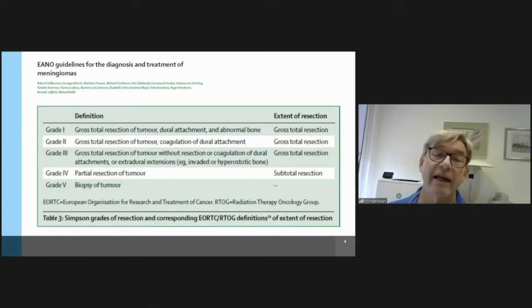What we use today, if we look at the IANO guidelines, they suggest either Simpson grading, which goes from gross total resection of tumor with or without dealing with the tumor origin, grade 1 to 3, through to a partial resection or just biopsy. If we compare this to the York and RTOG criteria, which depend on so-called objective criteria and imaging, that is not very sensitive, because grade 1 to 3 are all graded as gross total removal, grade 4 as subtotal. But we should remember that in grade 4, if we do surgery, we may see that we leave tumor behind, and this tumor may be invisible on postoperative MRI. So I think there are huge problems with basing grading on MRI imaging.